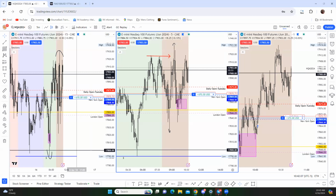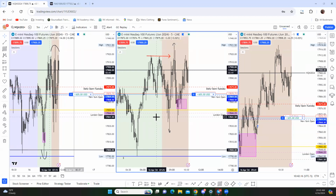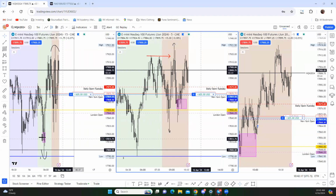So this looks good. They can just go and push this price. There's only so much time in the day, you know what I mean? So let's see what they do.